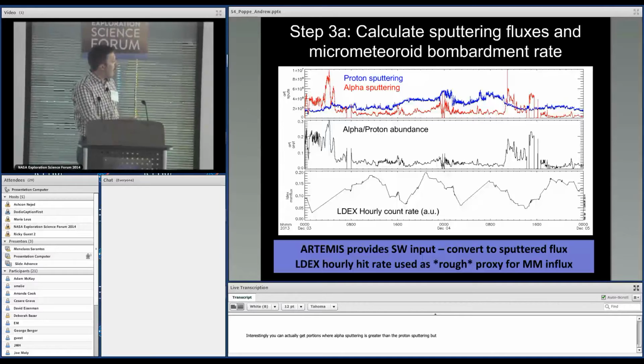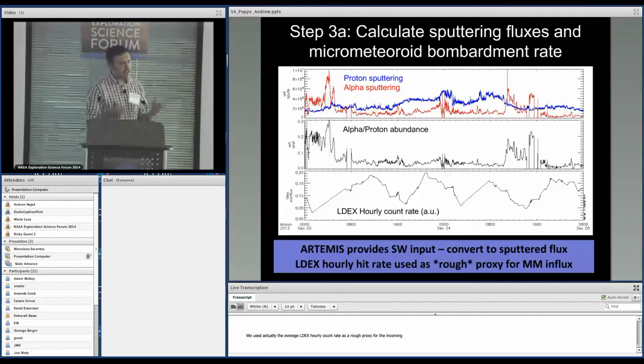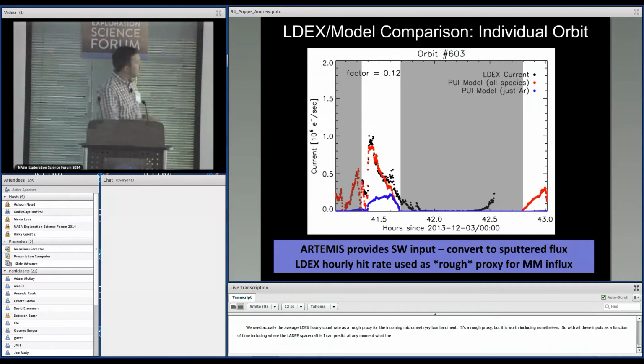We also used the average LDEX hourly count rate as sort of a rough proxy for the incoming micrometeorite bombardment. LDEX is essentially measuring the secondary ejecta that's coming back up from this input. So it's a rough proxy, but it's worth including nonetheless. So with all of these inputs as a function of time, including where the LADEE spacecraft is, I can predict at any moment what the model should say the incoming current should be to LDEX.